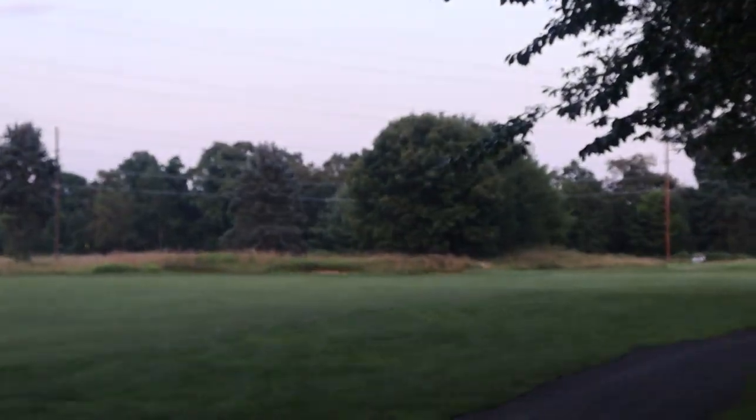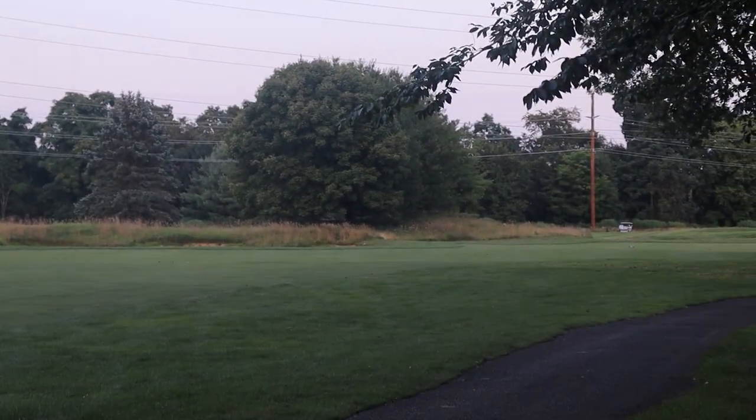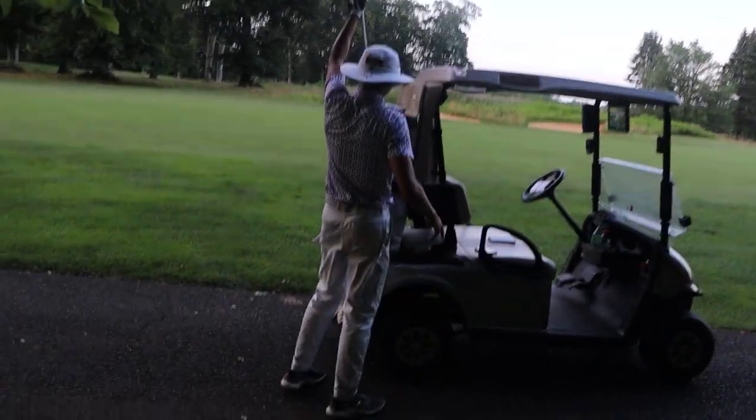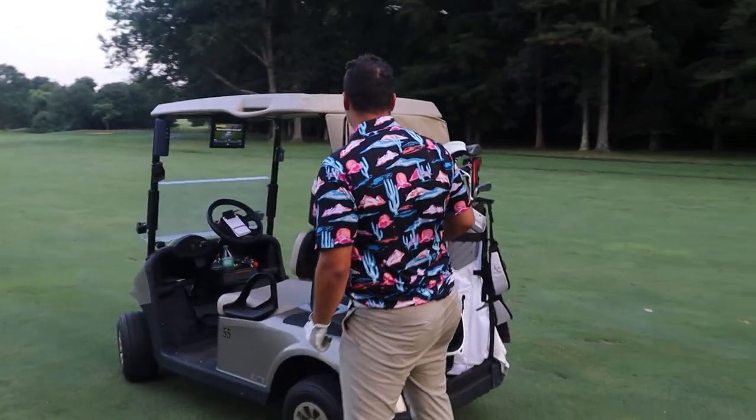Looks pretty good going towards that bunker. Sit just a little bit. Oh, I think it dropped in that bunker. It's a good pitch, but unlucky. Just found the rough. I kind of got a flyer lie.